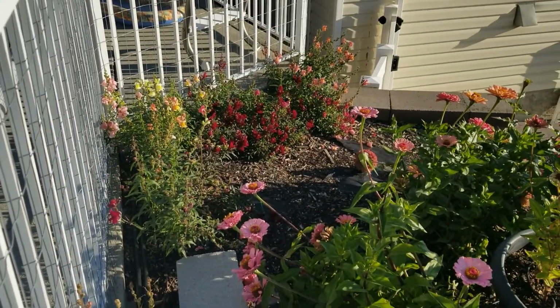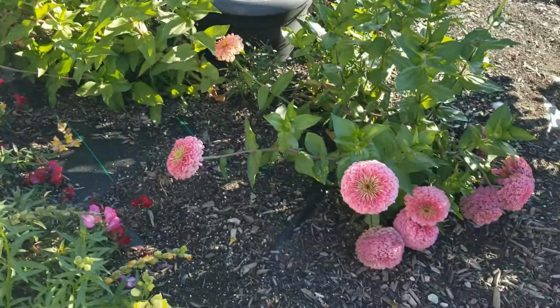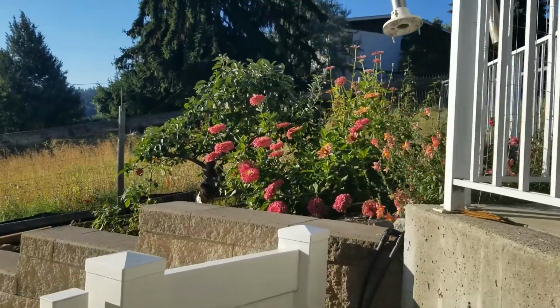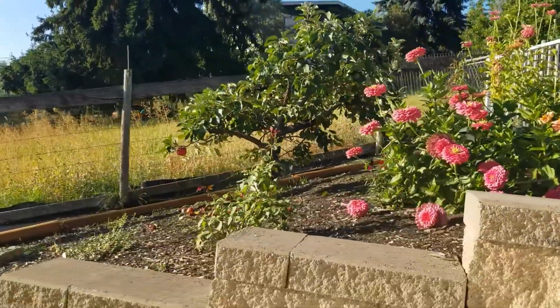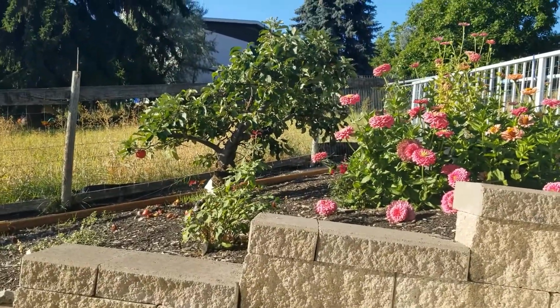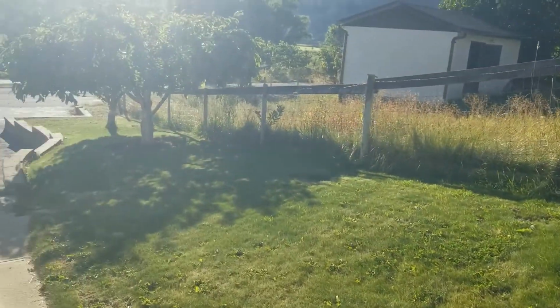The sweet peas, we had just gotten them out way too late. But yeah, the zinnias, I mean, look at those. They're just huge. So there's our little apple tree. It had quite a few apples on it. There's one left. They all fell off. Don't know what happened. Whoops. Really didn't have time to pay attention to it, so we'll have to check it out later.